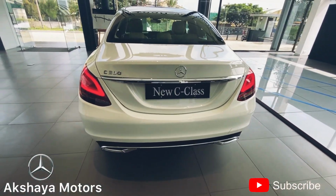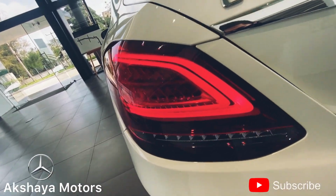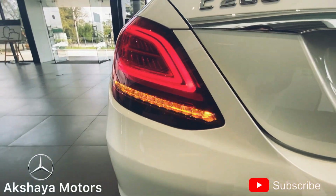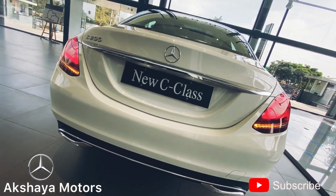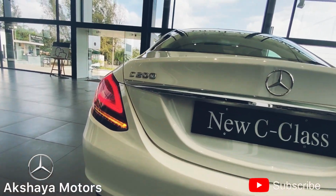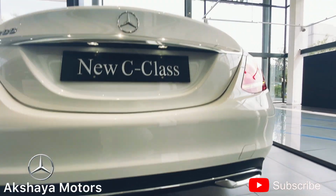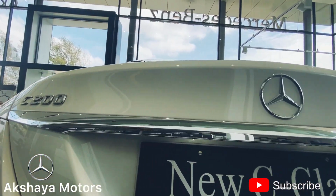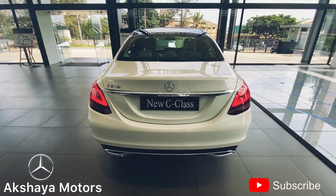So moving on to the back, you get these really beautiful LED tail lamps, and one more understated change is the revised tail LED pattern. The C-Class already looked like an S-Class, and now from the rear with these lights it looks more like a Maybach. And like I said, you get these sleek-looking LED tail lamps and a chrome strip that runs along the boot. Also at the side, the C220d badging is present. Overall, the exterior changes make the new C-Class look really amazing and really luxurious.